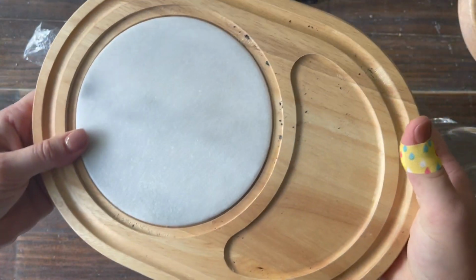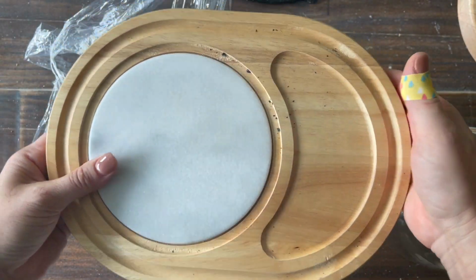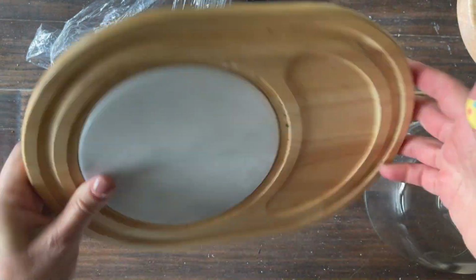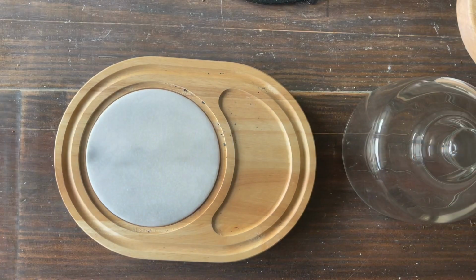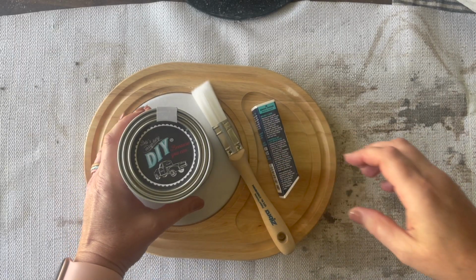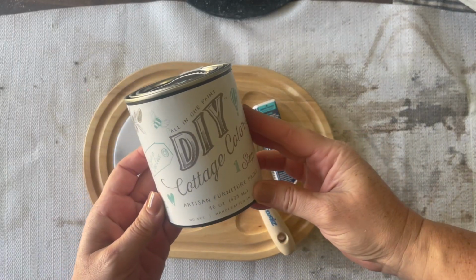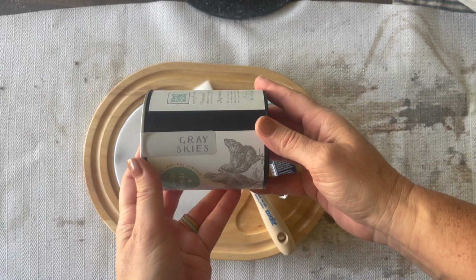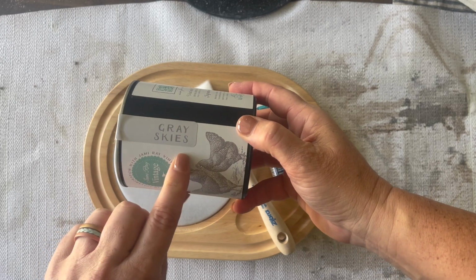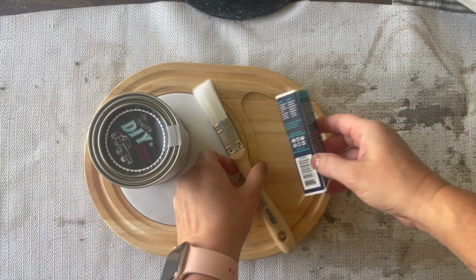It had this marble part that wouldn't come off, so I washed this in the sink, and I picked up some of the new DIY cottage paint. I got the color Gray Skies. Sonnet said this is a good neutral. I love me some neutral. This is a good neutral to use, and she just loved this color.